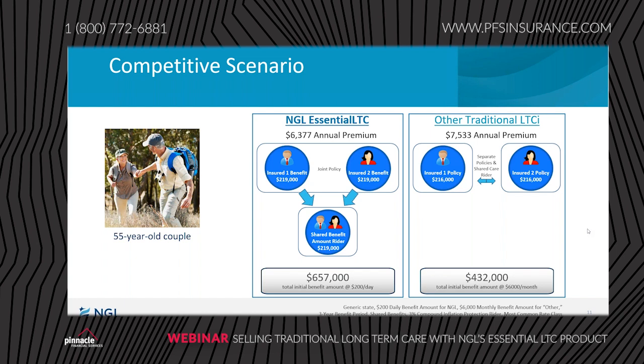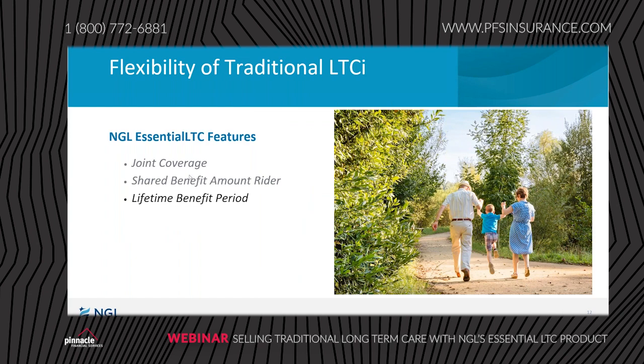Yeah, not a problem. So let's talk about some other interesting features. I'm the only traditional product on today's marketplace with a lifetime unlimited benefit period. It will truly never run out. As long as they need care, it is an unlimited pool of money. You also have choices between a 2, 3, 4, 5, or 6-year benefit period in addition to the lifetime unlimited.